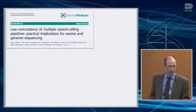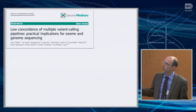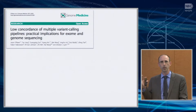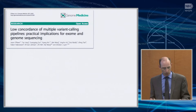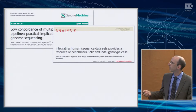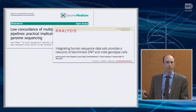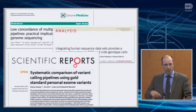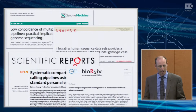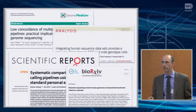All right, let's see. So here are a few examples. I just pulled a few out. This was an early one, from 2013, low concordance of multiple variant calling pipelines. Uh-oh, we're in trouble here because we're not concordant. Then you've got resources like the Genome in a Bottle Consortium starting to get a benchmark set of SNP and indel calls, systematic comparisons of different variant calling pipelines, and now even more work on extensive sequencing of 7 human genomes to characterize benchmark reference materials.